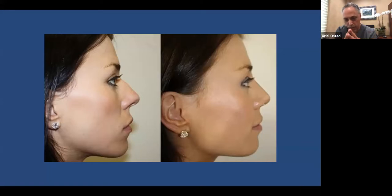We can minimize swelling. And that has really taken our practice to a level where patients don't have to worry about bruises. Especially in today's world where people are active and busy, using cannulas goes a long way. So I'm happy to be able to offer that to our patients.